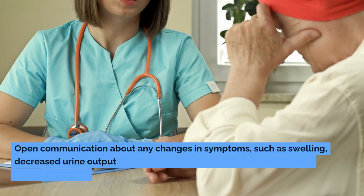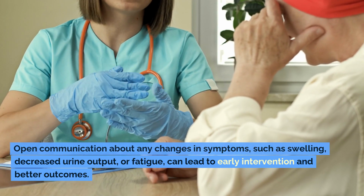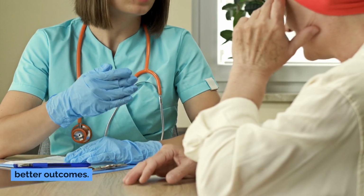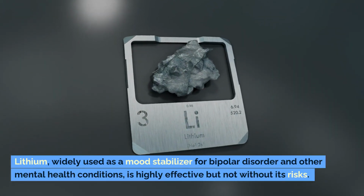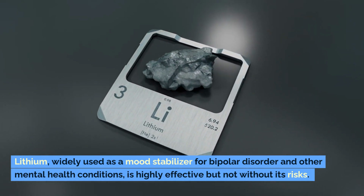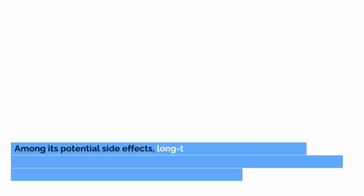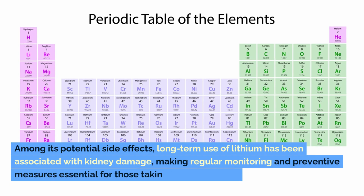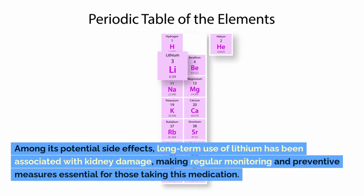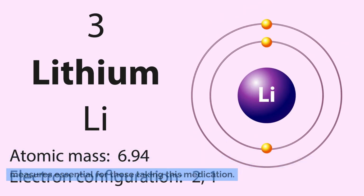Open communication about any changes in symptoms, such as swelling, decreased urine output, or fatigue, can lead to early intervention and better outcomes. Lithium, widely used as a mood stabilizer for bipolar disorder and other mental health conditions, is highly effective but not without its risks. Among its potential side effects, long-term use of lithium has been associated with kidney damage, making regular monitoring and preventive measures essential for those taking this medication.